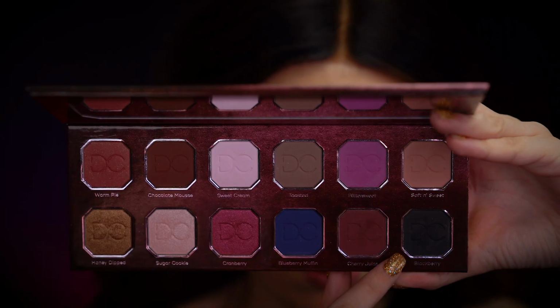And now I'm going to be picking up the Blackberry shade, and I'm going to be using this on a really flat brush, and I'm just going to go in and define the crease. And I'm also going to be using this as a liner.